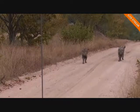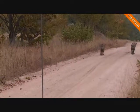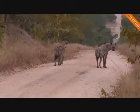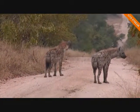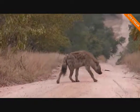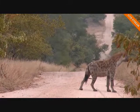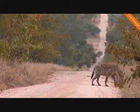The one on the left has an almost noticeably longer tail than normal, even if you compare it to the individual on the right. A very bushy and long tail. And it looks like they haven't had a very successful night. Their bellies don't seem too full. Wouldn't it be interesting to know what they've been up to? I'm just going to continue to watch them just to make sure they don't know something that we don't know.